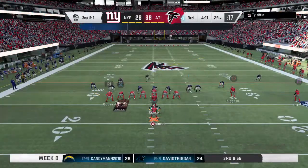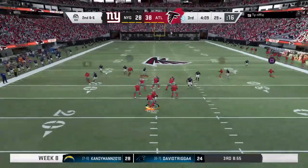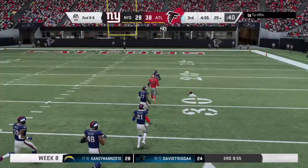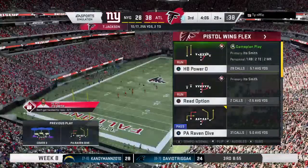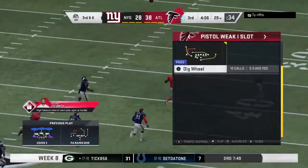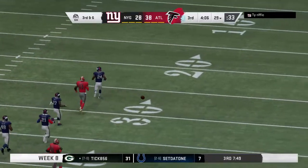2nd and 6, just inside the 30. They go play action with Jackson. He's going to float this one deep right side. And that'll be incomplete. Good protection that time, and they couldn't hook up on the long one. Now it's 3rd down.